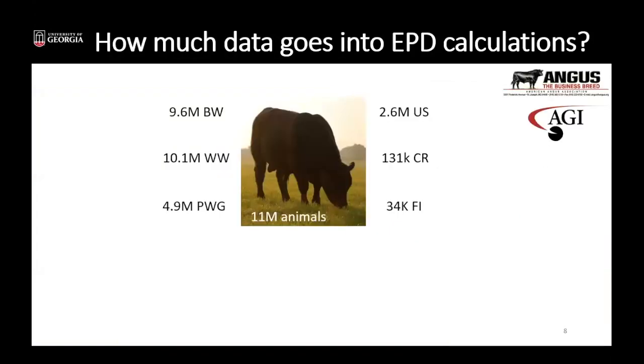To get us started, how about we talk about how much information we have in our current genetic evaluations, in our current genomic predictions. If you look at this slide, an example from the genetic evaluation of the American Angus Association, we currently have about 9.6 million birth weights in our genetic evaluation, a little over 10 million weaning weight phenotypes, and close to 5 million yearling weight phenotypes.